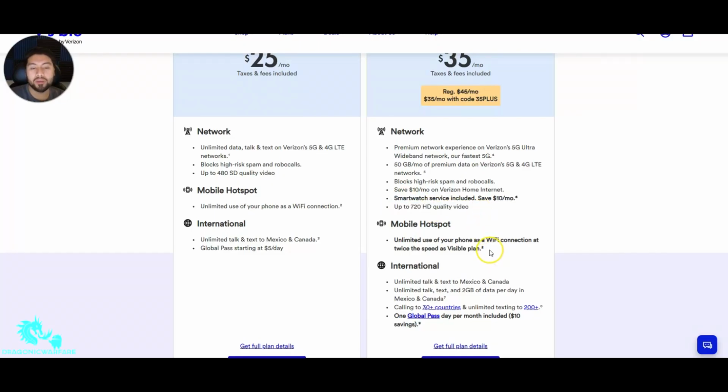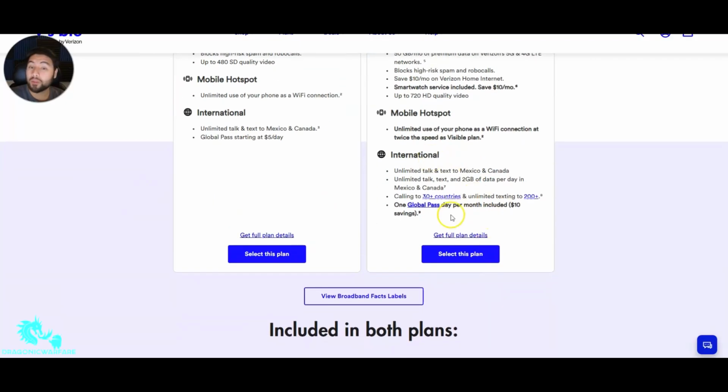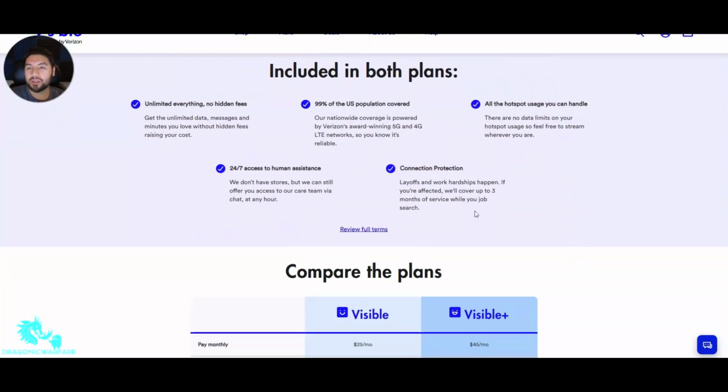It says limited use of the hotspot. I believe this one is 5 actually, and this one you get double speeds at 10 megabits per second. You do get a lot more international talking to Mexico and Canada: unlimited talk, text, and 2 gigabytes of data per day in Mexico and Canada, calling to 30 plus countries, and unlimited texting to 200 plus. 1 Global Pass day per month included, a $10 a month savings. So not too bad at all, guys.